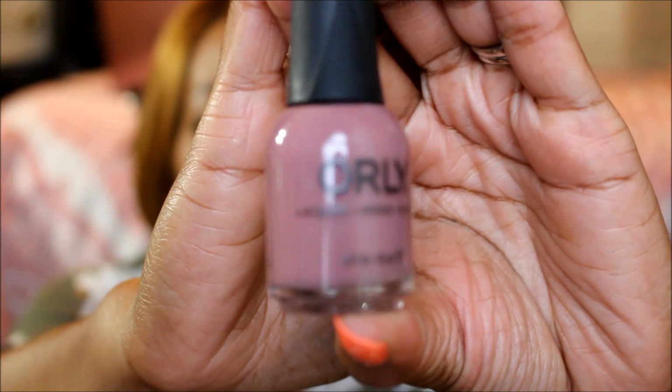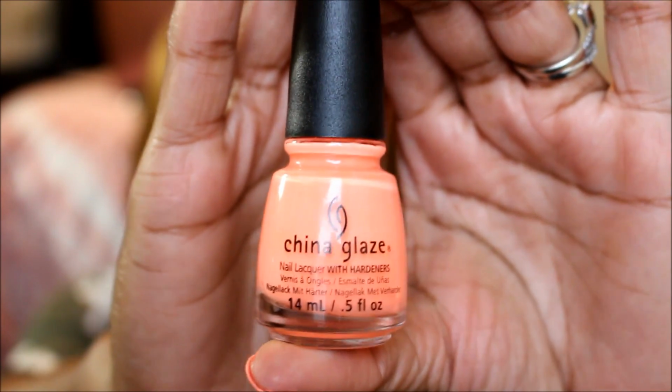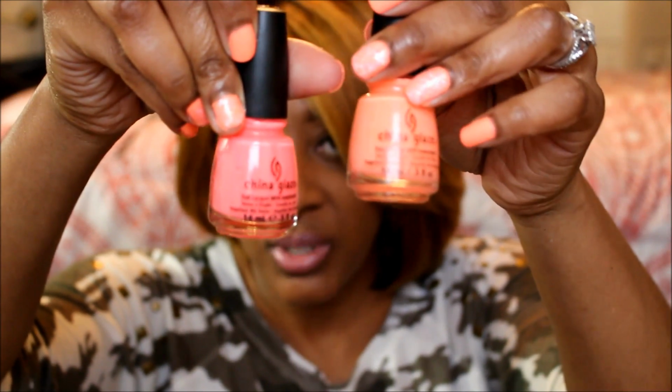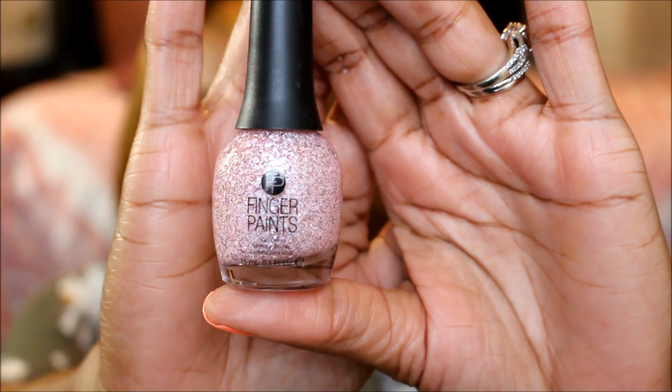Classic Contours. This is a very pretty neutral shade. I picked up Flip Flop Fantasy, and this is a really nice peach shade, and that's what I have on my nails right now. And I noticed that I have another Flip Flop Fantasy, but it's in a hot pink, so I don't know why this one is peach and this one is pink, but they're all pretty. And the last polish that I picked up from Sally's is this right here. Hopefully it'll focus. And this one is from Finger Paints, and it's called A Pink of Pixie, and it looks really good as an accent on your nails.